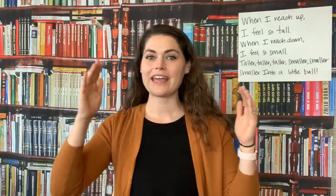And now we are going to do a couple of songs just to get us up and moving around. This first one is called This Is Big, Big, Big. And it's a great song for remembering words that are opposites, or those words that mean things that are very different from each other. This is big, big, big. This is small, small, small. This is short, short, short. This is tall, tall, tall. This is fast, fast, fast. This is slow, slow, slow. This is yes, yes, yes. This is no, no, no. Do you think we can do it again a little bit faster?